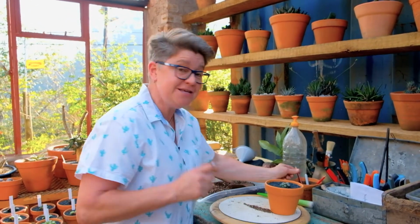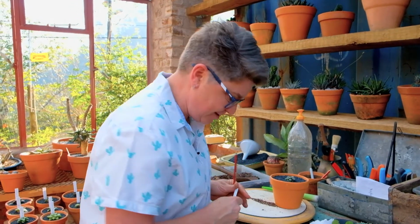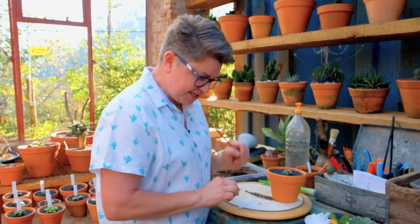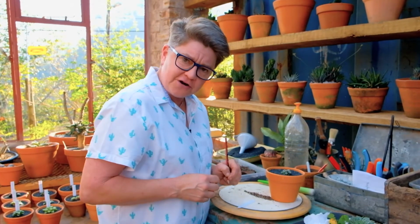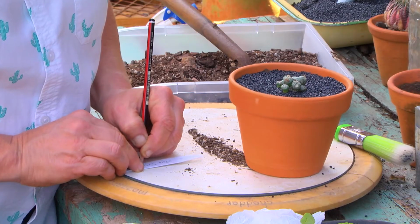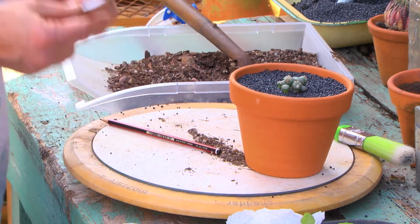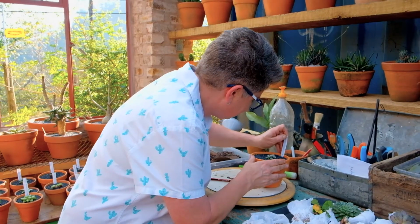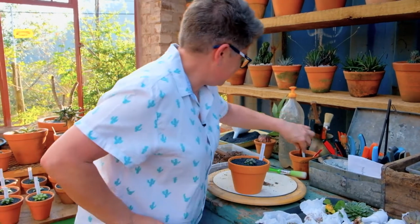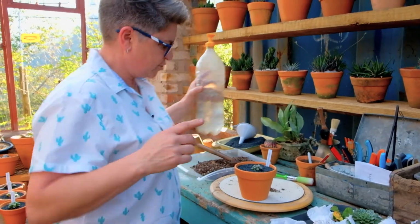Last task, which is the most important task, is to label it. So when I label them, it's genus, species, where I got it from, and the month and year that I planted it in. In you go. Named, good to go.